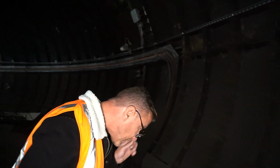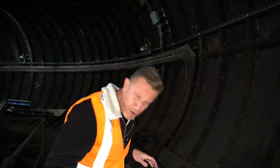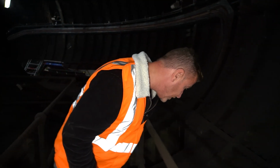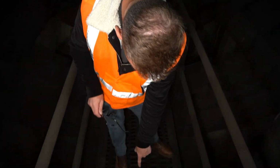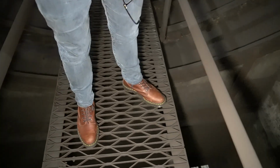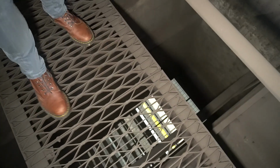Right. Regular viewers will know I'm not a big fan of heights, and we are quite a long way above the Northern line. Are you all right with that? Yeah, I'm good because you're here. It's fine. But right underneath that is going to be a train. Yep. So as soon as the next one comes in, you'll get the show.